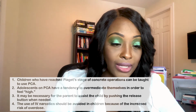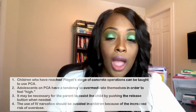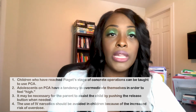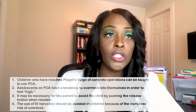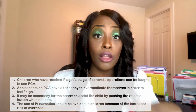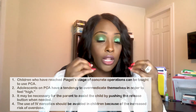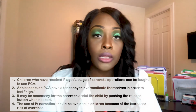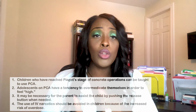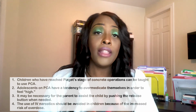Okay, guys, so the correct answer is 1. Children who have reached Piaget's stage of concrete operations, which, guys, usually that's around 9 to 11 years old, can be taught to use the PCA. And the reason they can be taught to use the PCA, guys, concrete operations, this is when they're able to think logically, right? And they're able to think logically towards physical objects. So you can tell that patient, when you feel pain, you can press this button and it'll give you a certain amount of prescribed pain medication. Let me tell you something, guys.